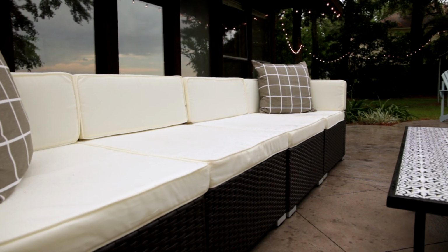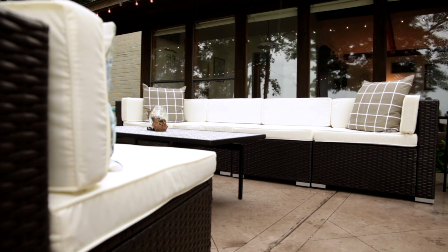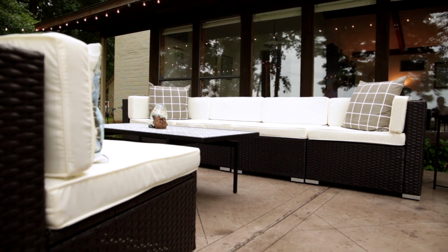I gave just a little bit of guideline for the sectional for Joellynn. I just wanted her to get a sectional. She knew what the dimensions of the new patio were, and so she was able to find something online that fit her style. I actually didn't pick it out, but she did an amazing job picking it out, something very neutral and easy to accessorize.